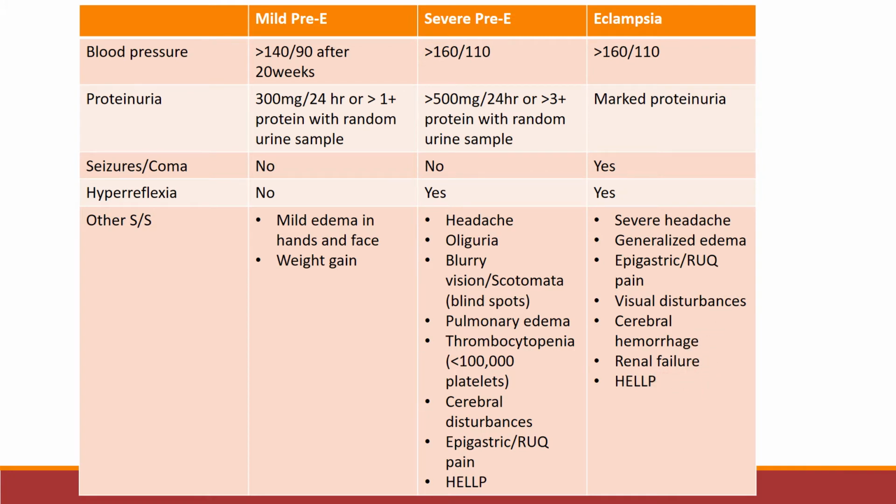So if someone has a seizure, they just kind of bought their ticket into the operating room to be delivered as quickly as possible, because the cure for any sort of preeclampsia or eclampsia is delivery of the placenta. That's how we cure it.